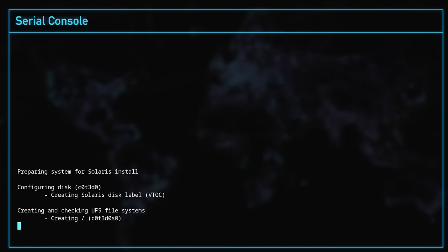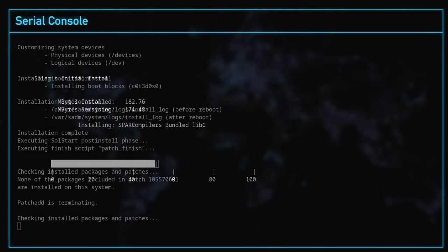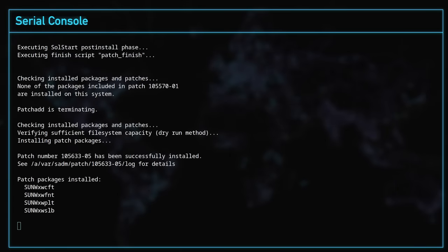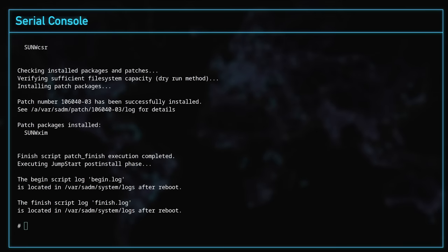And here we go. This whole installation process ends up taking over an hour. And here we can see that the patch packages are being applied to our system. The install is finally complete. Now we can reboot and for the first time boot into Solaris 2.6 and have a fully operational system.